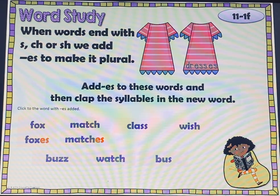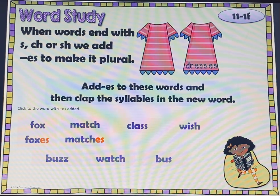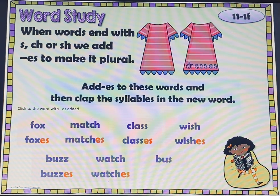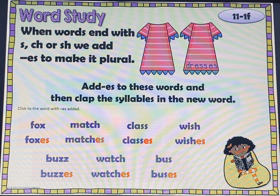So let's go ahead and do check, pause, plays for the rest and see how you do. Class. You check it. You should have said classes. Wish. Check, pause, play. Wish is. Buzz. Check, pause, play. Buzzes. Watch. Check, pause, play. Watch is. Bus. Check, pause, play. Buses.